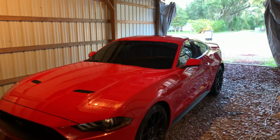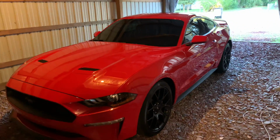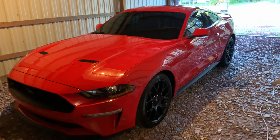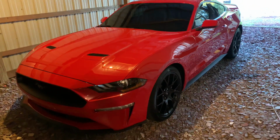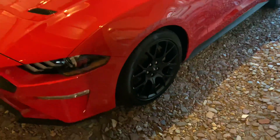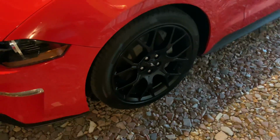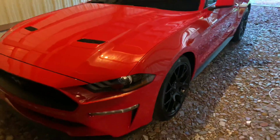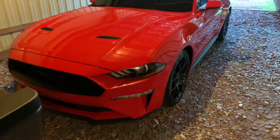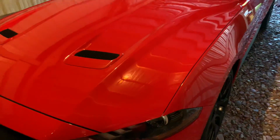I'm bringing you another video of my wife's 2019 Ford Mustang Performance Package EcoBoost. It has the black 19-inch wheels. And we've already ceramic coated the car. It matches our red truck. We put 5 coats of ceramic coat on it.